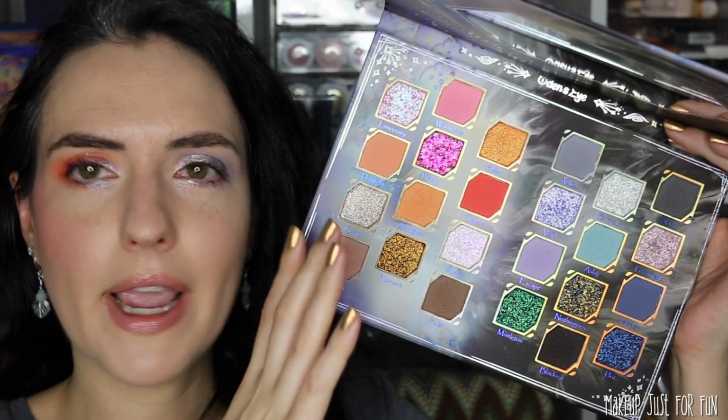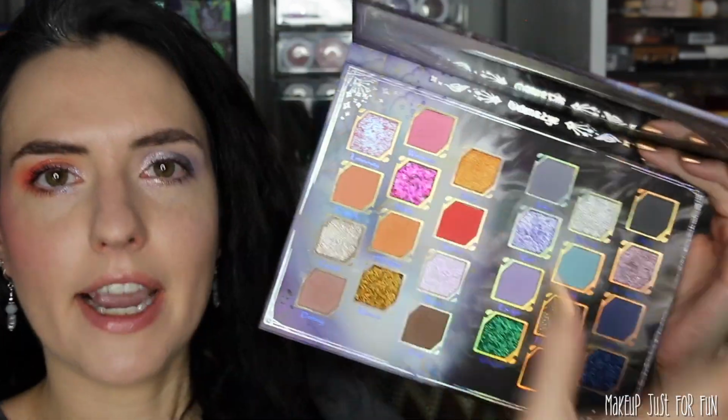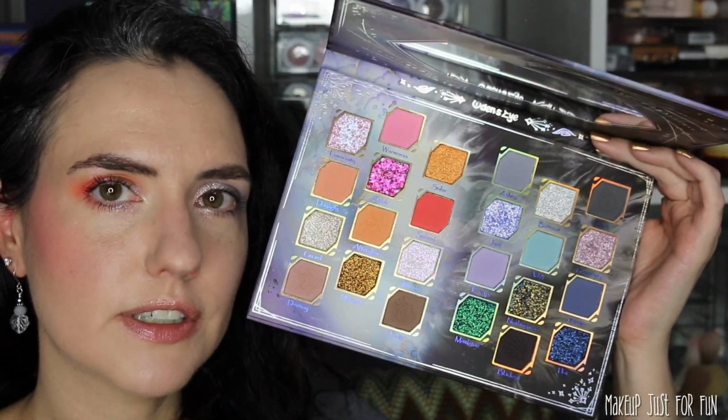The way that it's laid out with these staggered columns makes the packaging larger than it necessarily has to be. I do like that there's a really big mirror. I like the colors in here. I like the shade performance. I like the idea. My main critique is I wish that it was split into two different palettes, that you had the option to purchase one or the other or both. That would have been a little bit more customer friendly and more budget friendly. But I still think this is really cool.